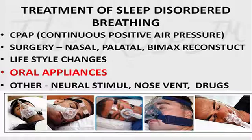And then we're talking about oral appliances. And now there's a new category called other. And other is neural stimulators we've got to talk about. We can talk about the nose vent. Rick already mentioned nose vent. And then there's drugs. So, okay. And so the point is you've seen the nose vent. And the nose vent basically prevents full exhalation. Now, maybe better you can understand that by preventing full exhalation, we have enough oxygen in the air that's retained, but we don't expel as much carbon dioxide.